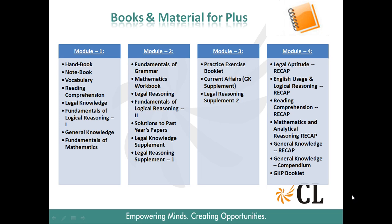In the second module, there would be a mix of fundamentals, as there is fundamentals of grammar, then legal reasoning, fundamentals of logical reasoning. Then apart from the funda books, they start the practice also. So there is a mathematics workbook, solutions to past year papers, legal knowledge supplement, legal reasoning supplement.